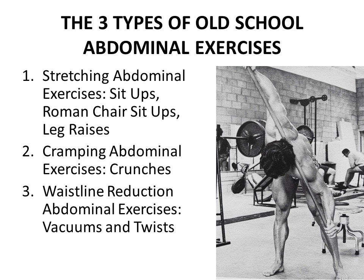It's a very interesting way of categorizing these abdominal exercises, and it also leads to the reason as to why each are performed. One would involve, that is, stretching abdominal exercises would actually lead to a stretching or thinning in a way of the waistline. Cramping abdominal exercises would therefore isolate and bring out the musculature, while waistline reduction in itself explains the reason for the exercise, which is waistline reduction.